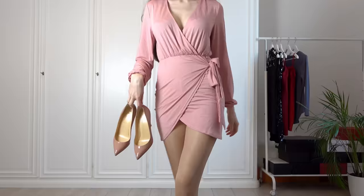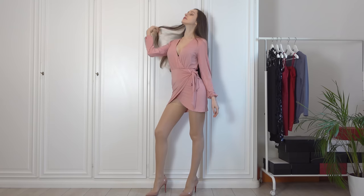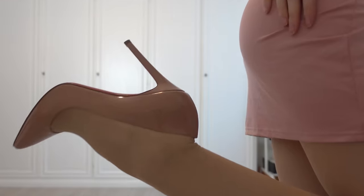For my first outfit, I decided to put on this beautiful pink dress. I found it absolutely charming. As for the shoes, I picked my nude Pigalle Follies.